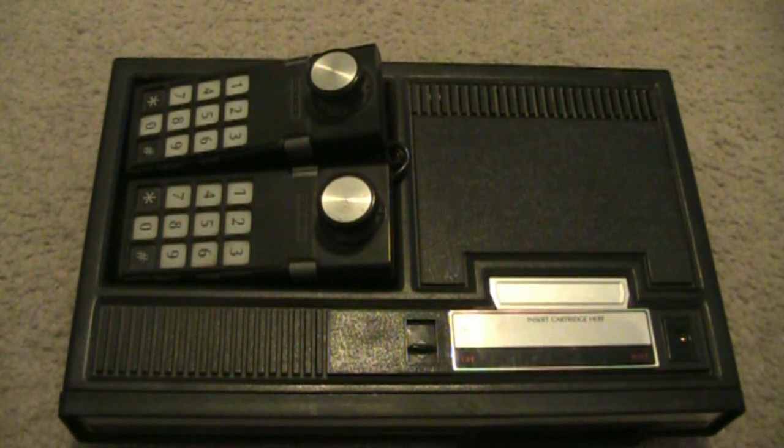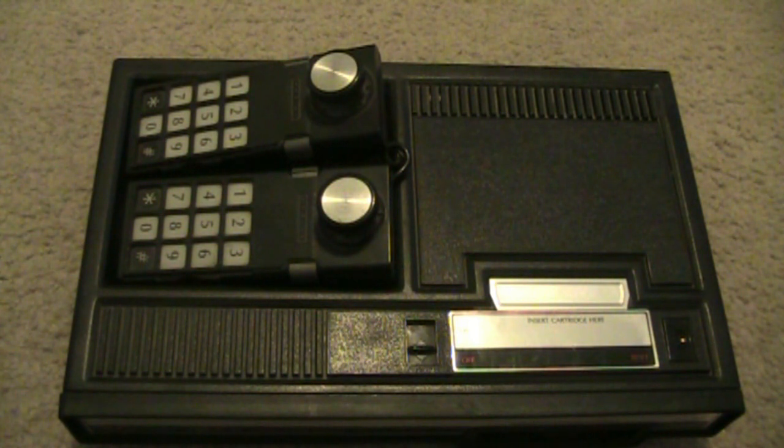There's a plethora of games and systems on the market, a ton of games. This is the beginning stages of the golden age of gaming. So you had games like Pac-Man and Donkey Kong, Galaga. They're all huge and successful in the arcade. So Coleco wanted to bring the arcade experience home to the console market. And for the most part, Coleco succeeded in doing that.